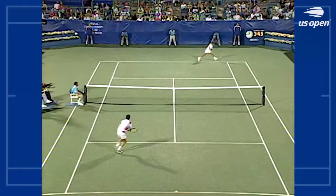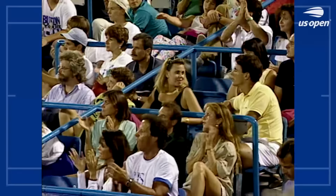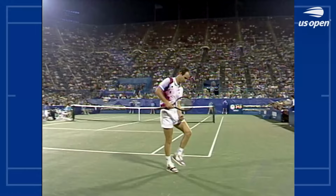Same thing. Identical point. Has really worked against Chang. We could do the replay from the point before, and we'd see almost the same thing as McEnroe just climbed on that forehand one more time.